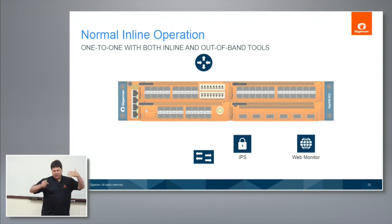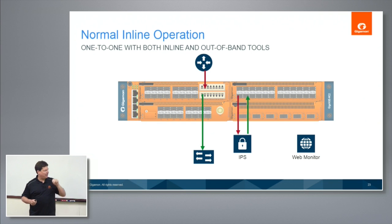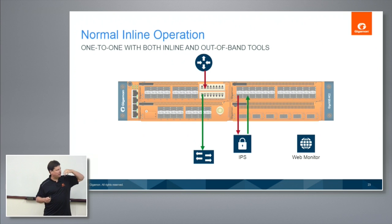So how does this actually work physically? Here's a little blow up. Traffic comes in from the network, goes down to the IPS, back up, and then comes back to us, and then we send it through.